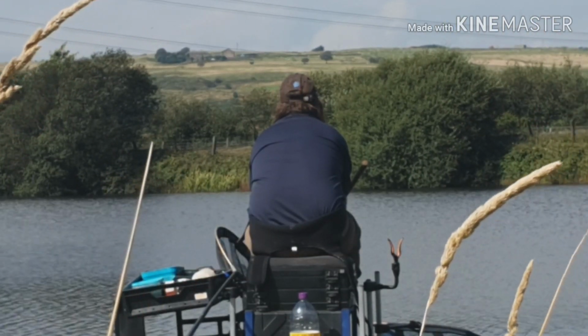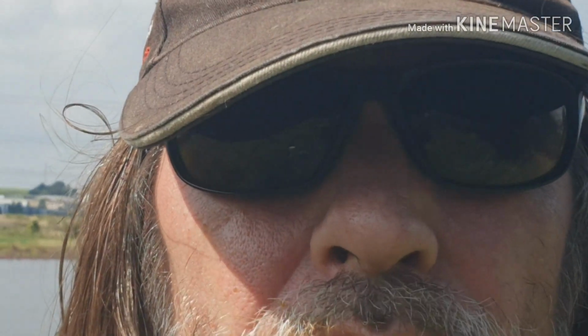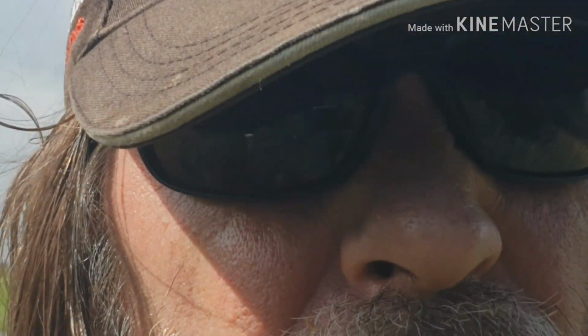Good start. Nice big bream on the first cast, so I'm going to move the cameras up closer. I didn't think it was possible, but I think we can. Put the cameras in close and we'll keep an eye on what's going on.